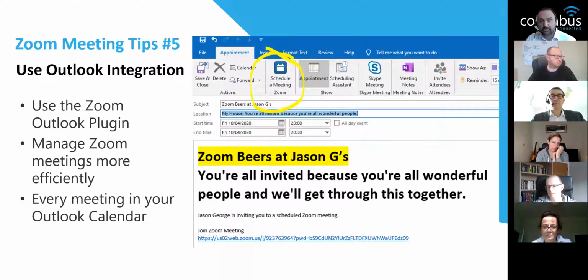But it does help you manage meetings far more efficiently. So you can schedule them straight from Outlook, and it provides the link information as well. And every meeting is in your Outlook calendar, so you're organized. You do have all that functionality in terms of your upcoming meetings within the Zoom client for PC or Mac, but certainly for using Outlook on a day-to-day basis, it's simple and efficient to integrate both services.